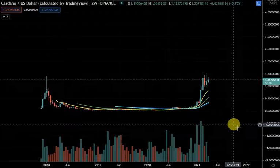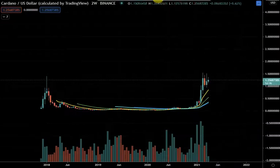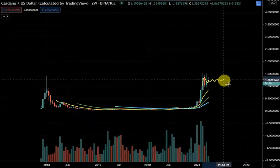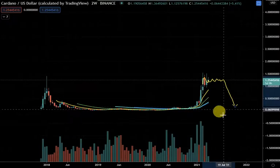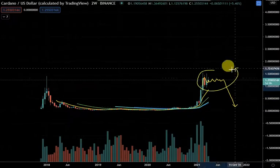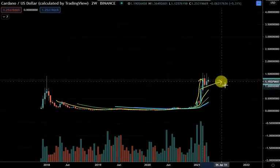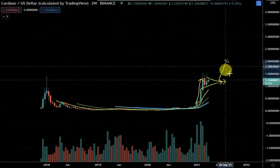Now at this point, it doesn't look like this is going to turn into distribution, but sometimes when something does this, it can then do this. Okay, so at this point, it doesn't look like that. It looks like a bullish consolidation, bullish flag pattern, or whatever you want to call it, before the next leg higher.